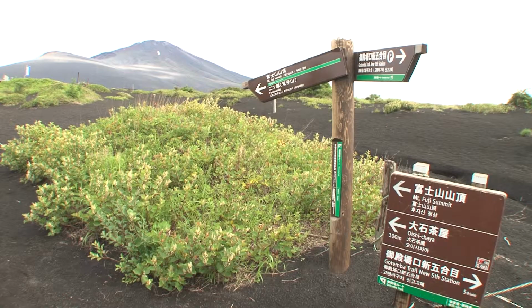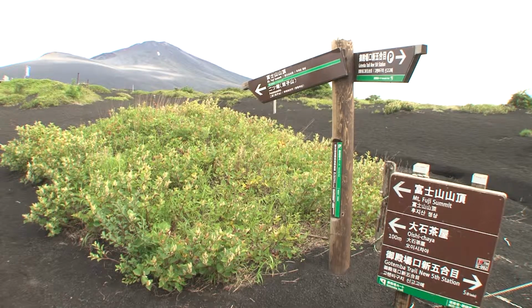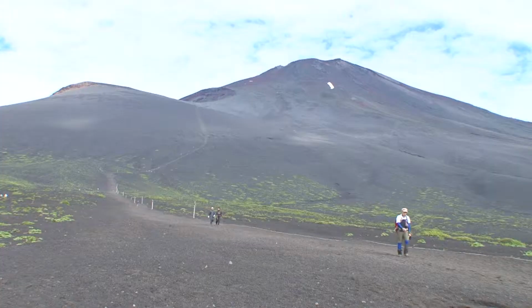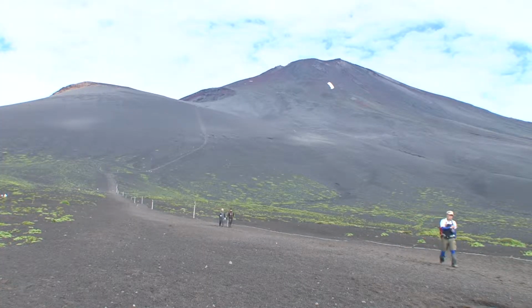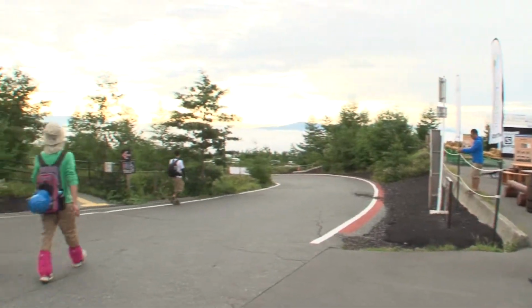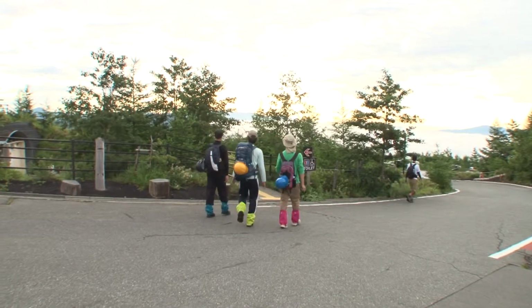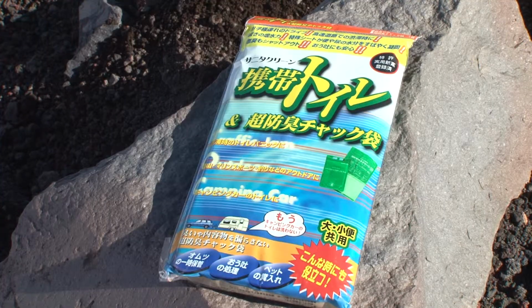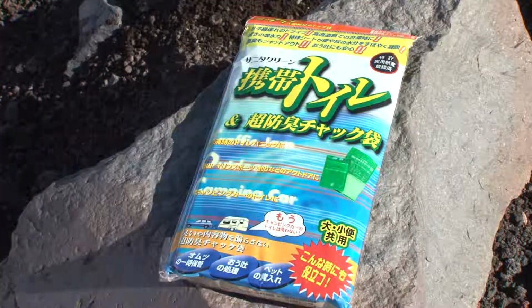Once you set out from the new fifth station until the seventh station, there are no mountain huts on the GOTEMBA Trail, apart from Oishichaya, a little farther up the mountain. It takes more than 4 hours to reach the seventh station, so you should use the public toilet at the trailhead before you set out. Climbers concerned about the lack of toilets may feel more at ease by bringing a portable toilet bag with them.